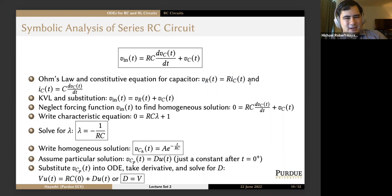And then we need the defining equation for the capacitor. It's the constitutive equation. It's the thing that relates our circuit variables to each other, current and voltage, the IV relationship. And that is the current through a capacitor as a function of time is equal to the capacitance times the derivative of the voltage with respect to time.